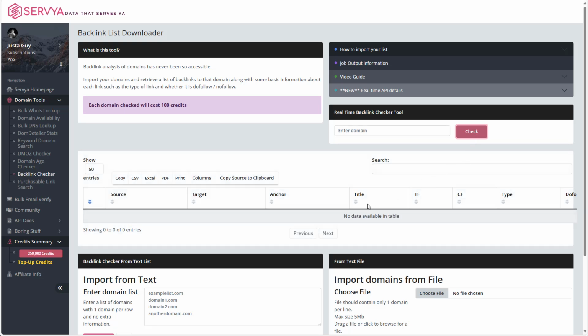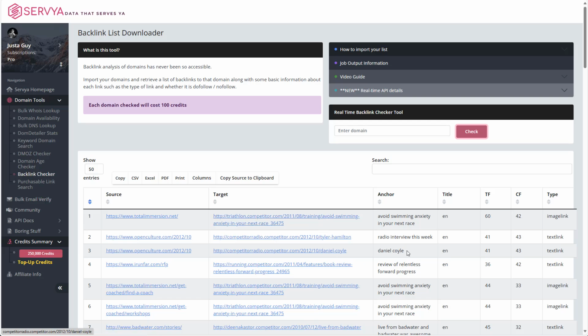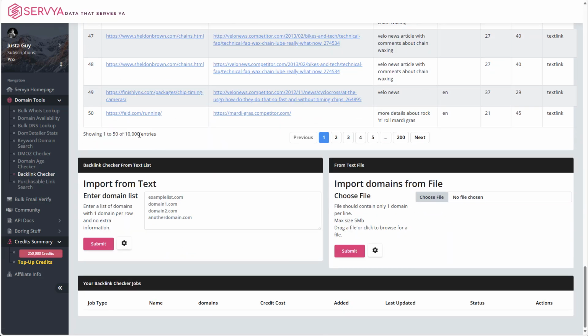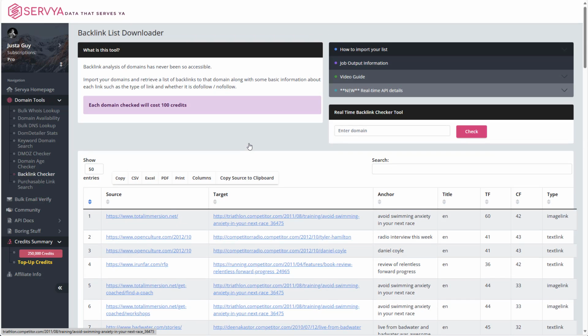Within a couple of seconds we should see the backlinks appear in the table here. There we go. Now we can see Servya has found 10,000 backlinks to our competitor. Now we have the backlinks, we want to send them to the Purchasable Backlink Search Tool. We can do this by clicking the Copy Source to Clipboard button to save them to our clipboard.